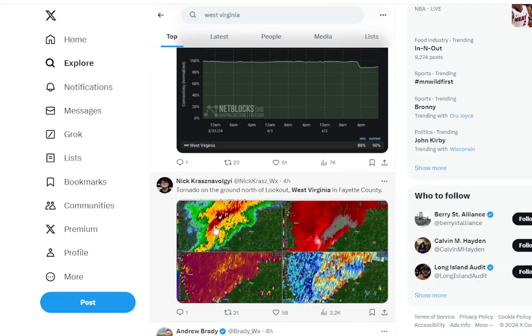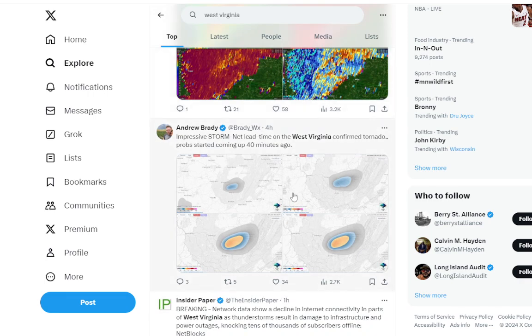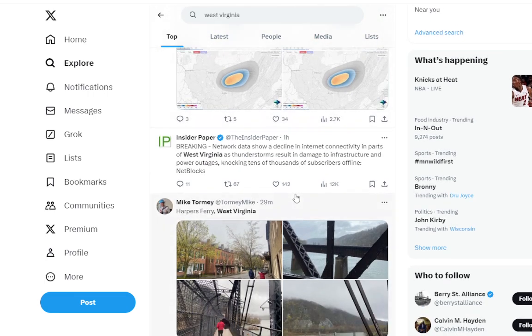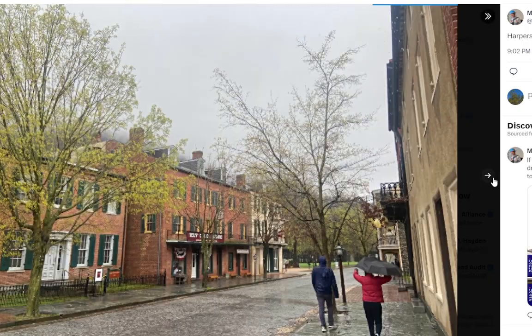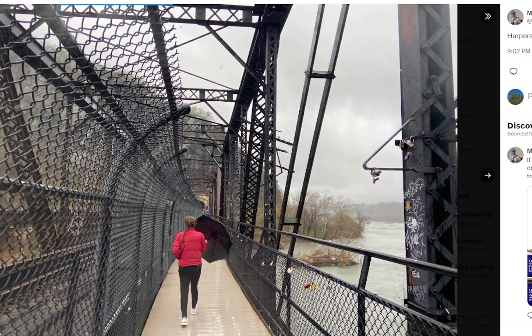This is what it looked like on some of the radar images here. I know they're kind of low resolution, but you could see really confirmed tornadoes. Harper's Ferry, Virginia, as well. You can look at this as well. All right, nothing crazy here. It doesn't look like anything crazy here.